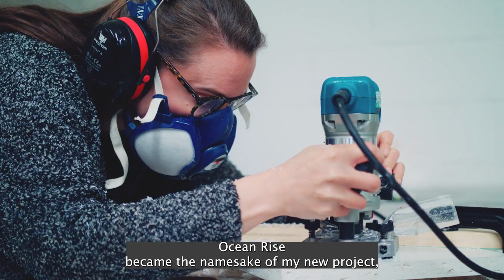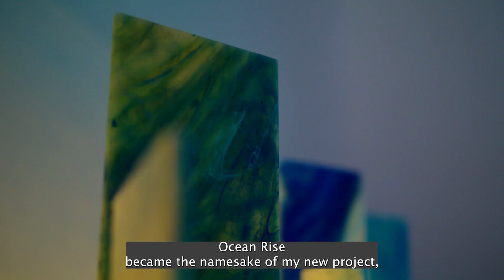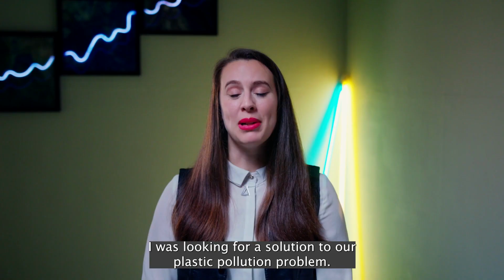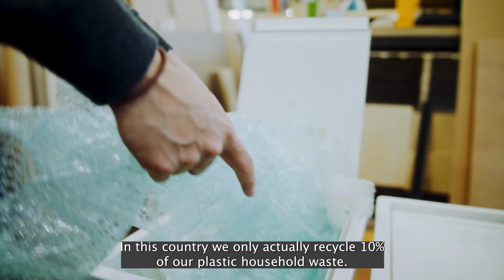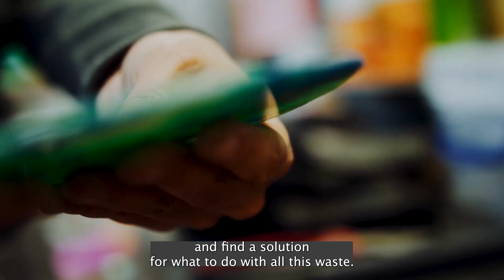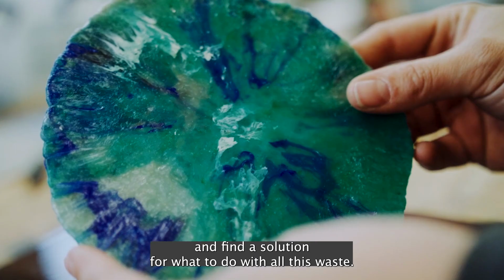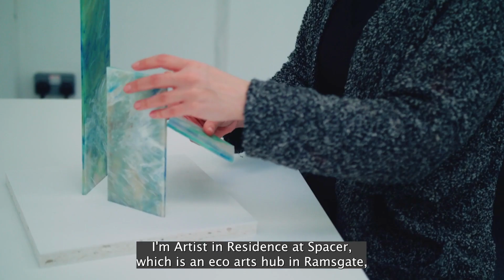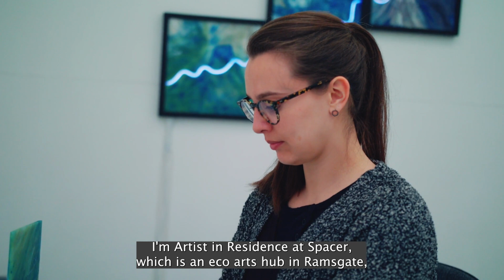Ocean Rise became the namesake of my new project, which was funded by the Arts Council. I was looking for a solution to our plastic pollution problem. In this country, we only actually recycle 10% of our plastic household waste. It felt really important to me to look at this and try and find a solution for what to do with all this waste. In Ocean Rise, I'm artist in residence at Spacer, which is an eco-arts hub in Ramsgate.